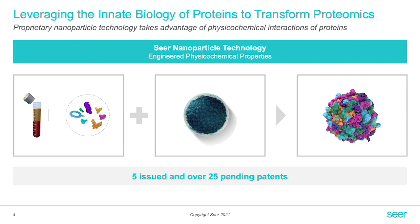Seer uses proprietary engineered nanoparticles to capture proteins via physicochemical interactions, taking advantage of the innate way that proteins interact in nature. When one of our engineered nanoparticles comes in contact with a biological sample, it quickly forms a layer of biomolecules on its surface called a protein corona. The sampling is selective and highly reproducible for a given nanoparticle design, such that if you use the same particle and the same sample at different times over different days with different operators, there is a highly robust and reproducible sampling that occurs.